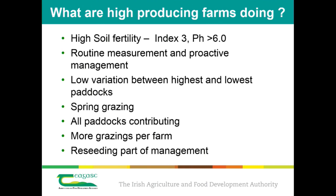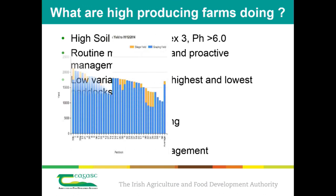And reseeding is not the be-all and end-all of this. The highest producing paddocks aren't in many cases the newest paddocks. They're just being challenged the whole time to produce more grass by these grazing managers. And just 2 more slides here on this.